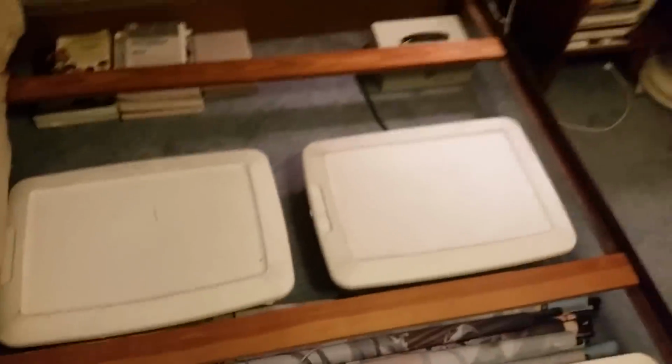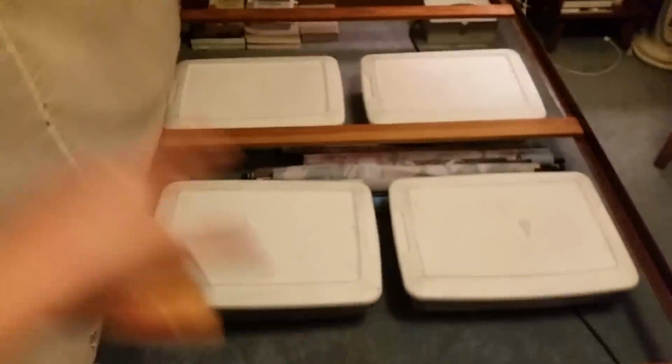Today, I decided to tackle cleaning the under region of my bed. So, this is it. You got the mattress back here, and then whatever the hell this thing is called, the thing that goes under the mattress there. So I decided to clean it out. It looks exceedingly better than where it was at.